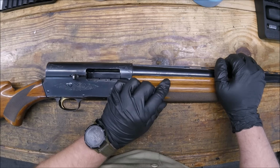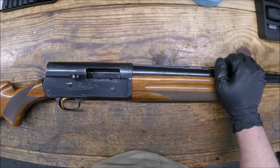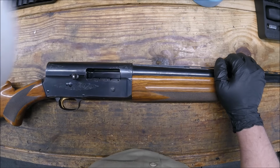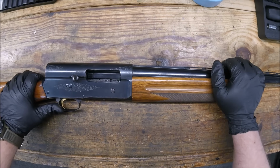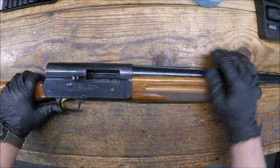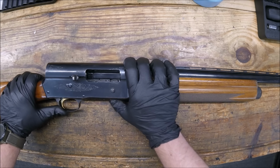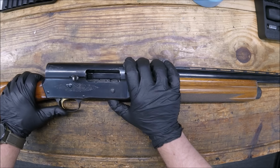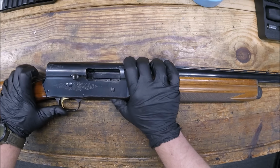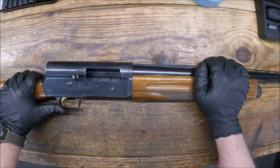This one's a 12 gauge. The 16 gauges and the 20 gauges will demand higher prices collector value wise, but there are some 12 gauge versions that are still worth quite a bit. The Belgian made ones are the most desirable. I think in the middle of the 70s somewhere is when Browning moved the production to Japan with a company called Miroku, and they were building for a long time. Miroku was building their lever actions and their bolt actions and their shotguns, pumps, autoloaders. I mean, just about everything. A lot of Browning and Winchester stuff was built there in Japan.